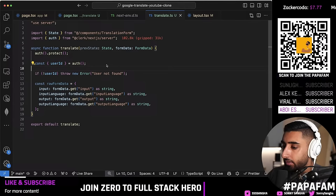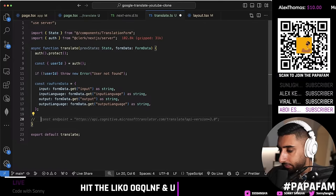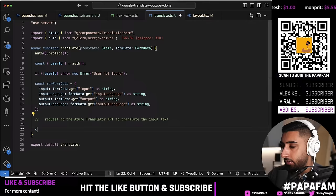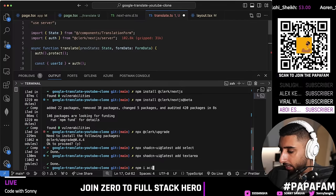So what I want to do now is the translate function. This is the next part we're going to do. For the translate function, I need to create a request. Basically, I'm going to send a request to the Azure translation API to translate the input text. That's exactly what I'm going to do, okay? So we're going to say const response equals await, and I'm going to say Axios. Actually, I usually do it with fetch, but I'll show you with Axios today, it's fine. So in this case, I'm going to do npm i axios.